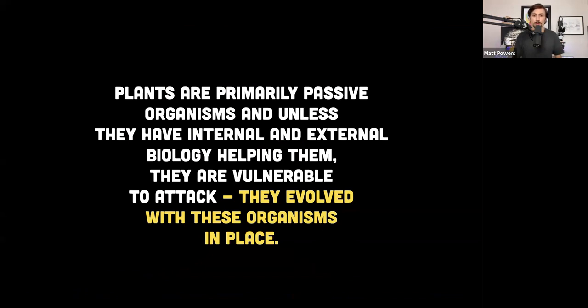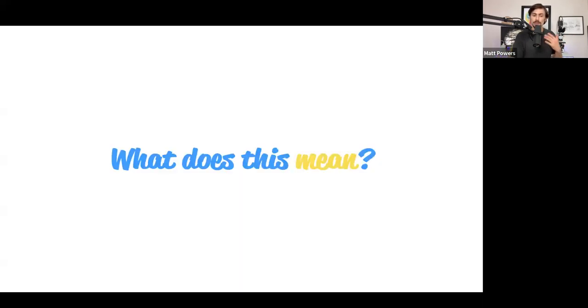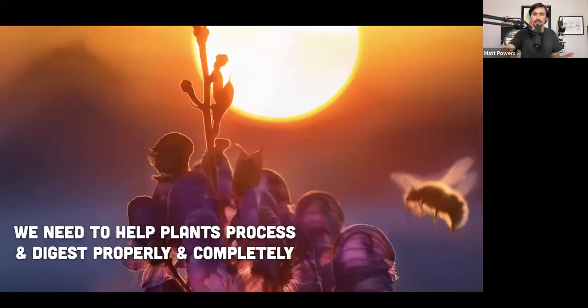So plants are primarily passive organisms, and unless they have internal and external biology helping them, they are vulnerable to attack. So they evolved, in other words, with these organisms in place because they're so passive. And people are like, oh no, they've got this immune reaction. Those are all triggered by the biology. So without the biology there, it doesn't work. So what does this all mean? We need to help plants process and digest properly and completely. We need to think cyclically. We need to think about the plant's digestion.